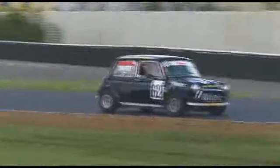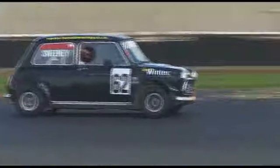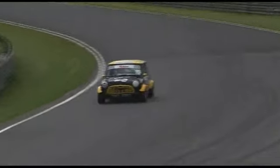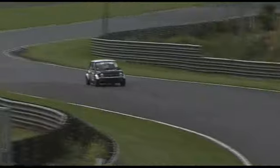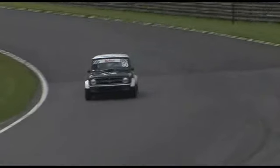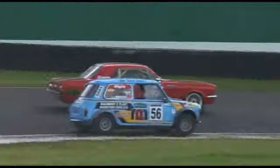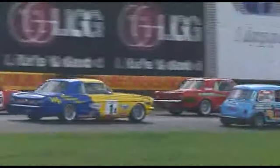So they may all look the same, but there's a few more tricks up underneath the bonnet. We can't run a limited slip diff, which would really help our class if we could. The Supers are the only ones that can run that, and obviously open, they can do whatever they like. But with a mild cam, and pretty much we can run a fiberglass front end, but we're restricted by weight in my class to 670 kilos. The Supers are around 650, and the Mini 7s are 650, and then open you're kind of ballpark.